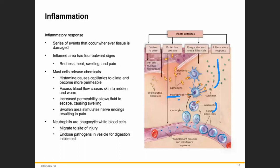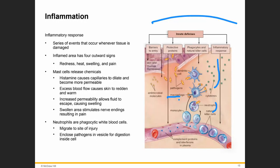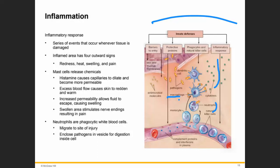So let's summarize. These illustrations that I have over here show an inflammatory response. They show cross sections of the skin, epidermis followed by the dermis. On the dermis is where most of the capillaries and blood vessels exist. We have an innate defense over here, followed by the skin and the mucous membrane, which are the physical barrier for the entry.